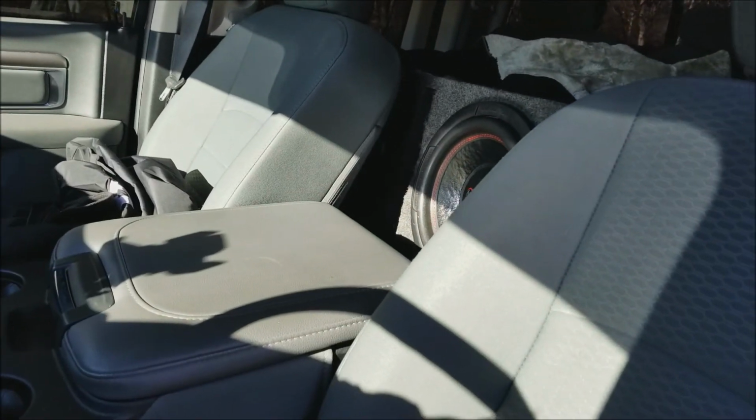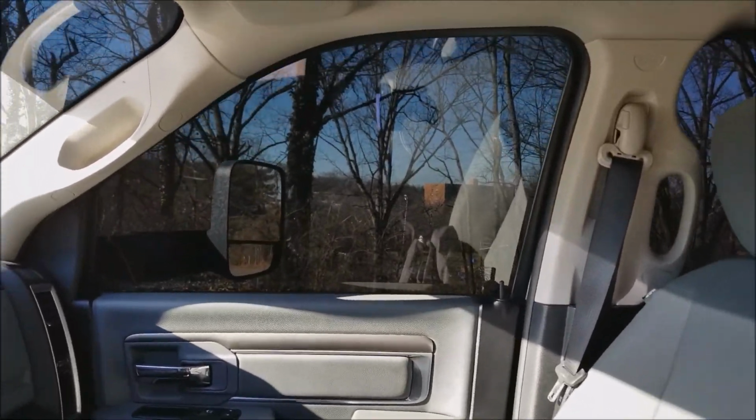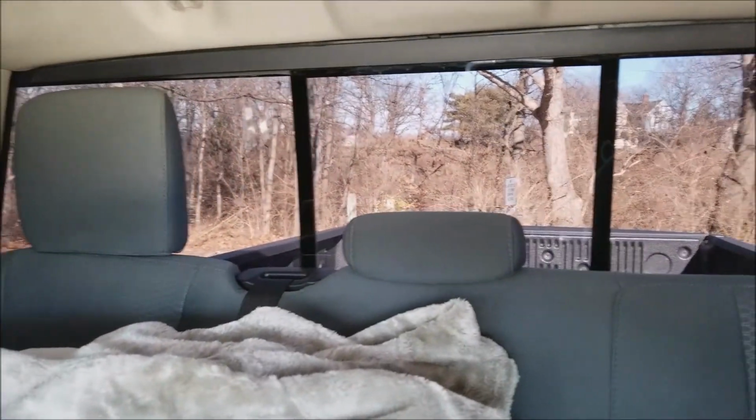Oh, radio's going. Pull the key out. So when you're inside, you can see out the windows just fine. Sorry, it's messy in here.